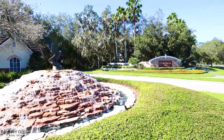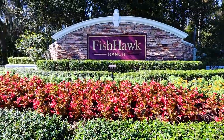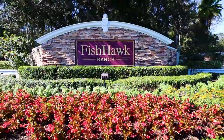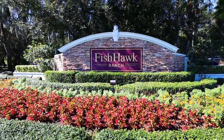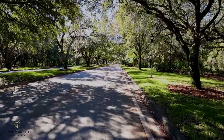Nestled in its beautiful natural environment, in a suburb about 30 minutes from downtown Tampa, FishHawk Ranch is fairly close to most of the area's great attractions. Disney, Universal, SeaWorld, and the gorgeous Tampa area white sand beaches are all within an hour and 15 minute drive.